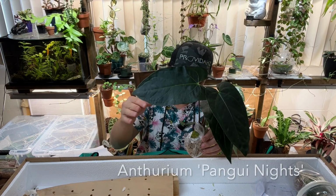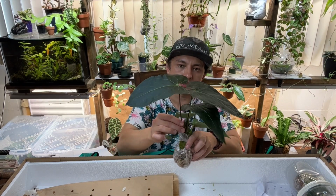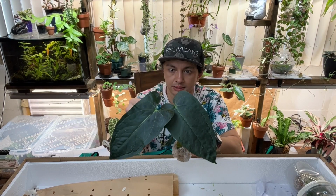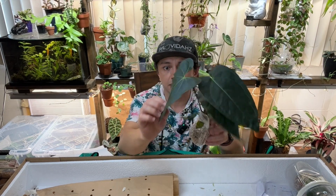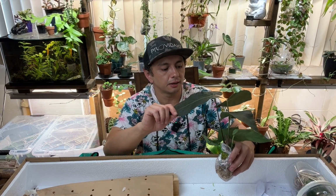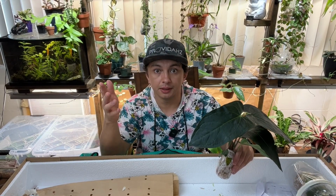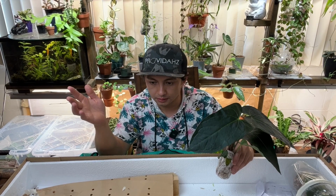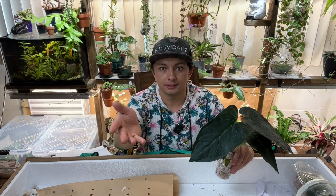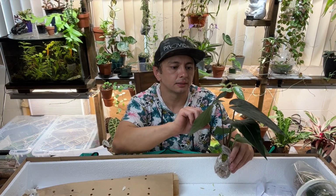So this is Anthurium panguinite. So I definitely think it's an in-house hybrid, and I gotta tell you, Ecuagenera, wow, look how dark those leaves are. It doesn't have a velvety look. It definitely has, gosh, words are escaping me because I'm in love with this order. Oh my gosh. It has a suede texture to it. Not quite velvet, suede, all right?